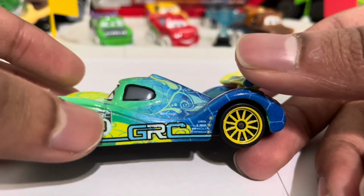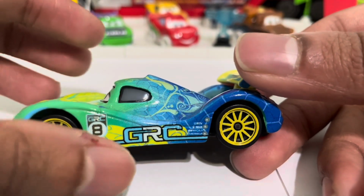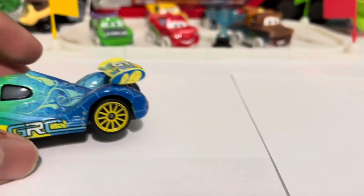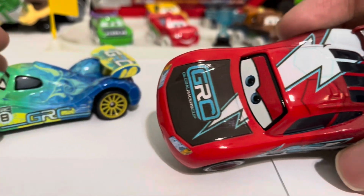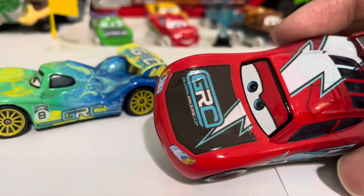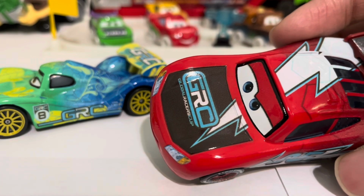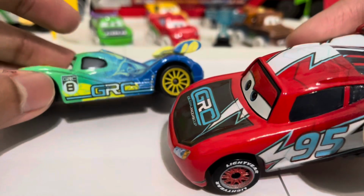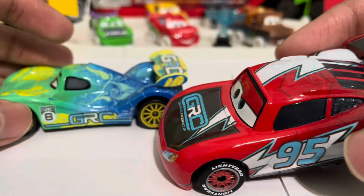Of course, she has a GRC number 8 logo on the sides, with a different GRC logo compared to McQueen here. So on McQueen, it has the... Oh yeah, no. I was about to say they changed up the colors of the GRC logo, but no, it's the same color, just in a different format. The tips of the G's and the C's are stretched out.